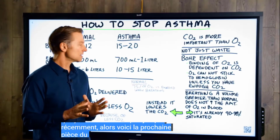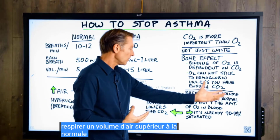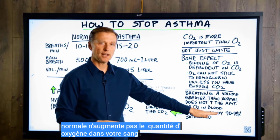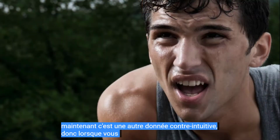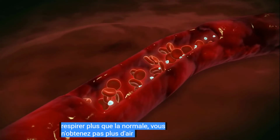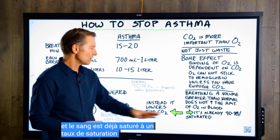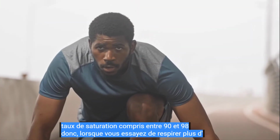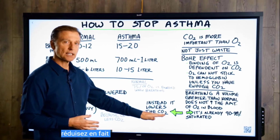All right, so here's the next piece of the puzzle. Breathing a volume of air greater than normal does not increase the amount of oxygen in your blood. Now, that's another counterintuitive piece of data. So when you're trying to breathe more than normal, you're not actually getting more air into the blood. And the blood is already saturated at a saturation rate of between 90 and 98%. So when you're trying to breathe in more air than normal, you are actually lowering the CO2.